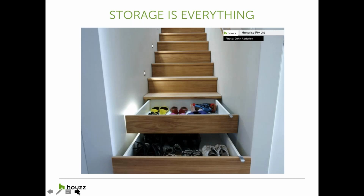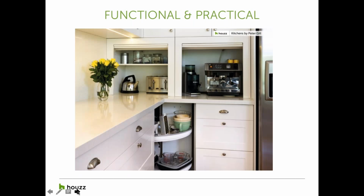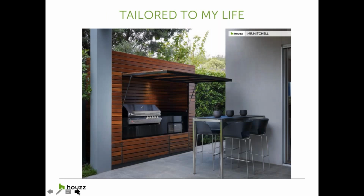In a similar vein, storage is everything. In Australian homes, people are searching for really fantastic storage solutions like this, a very popular image of drawers under the stairs, because ultimately people just want to maximize their home and maximize that storage space. Things that are functional and practical always win. So storage, things that are practical, things that make sense are always this huge overarching trend on House.